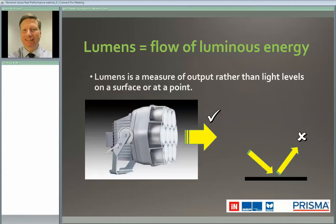Now lumens is about the flow of luminous energy, the light that comes out of a luminaire. That's really the important thing that we need to judge. It's not about light that's bouncing off a surface. It's not about what a light meter might pick up at a point in space. It's about the light coming out of a luminaire.